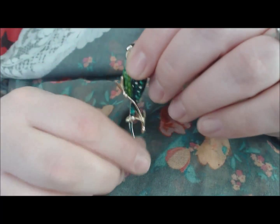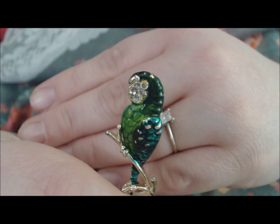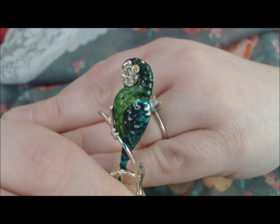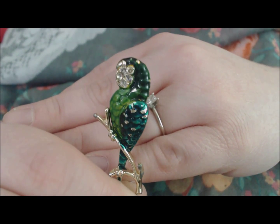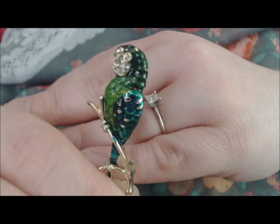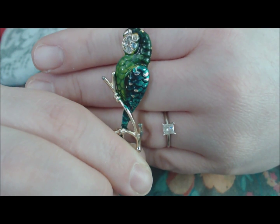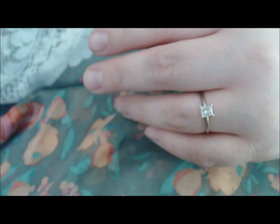This is a parrot. This one I wasn't too satisfied with only because it wasn't disclosed in the listing that there were rhinestones missing from the face. And the seller was really great. They did refund me for this piece just because it wasn't disclosed. And I might actually hold on to it anyway. I found a couple places that repair the paint and stuff. So I might actually pay to have it fixed because it's very pretty and it just needs about three rhinestones and some paint touch-ups.